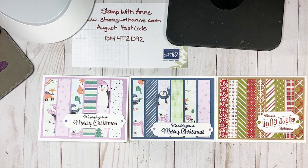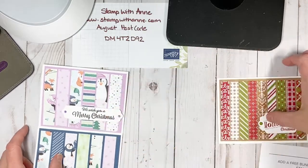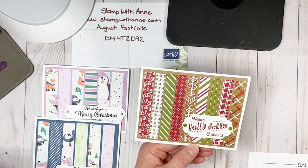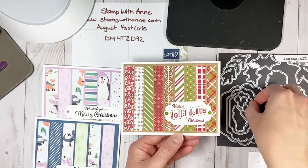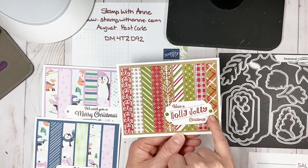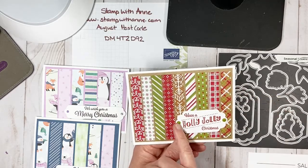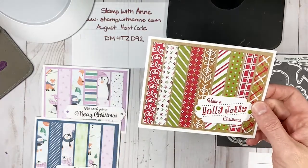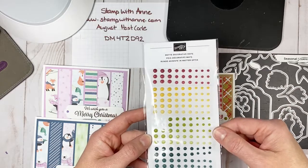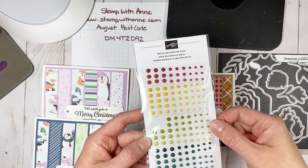Okay, so as I was saying, yes, you can put that label anywhere. So this label that we used on this card is actually from the Seasonal Layers. It's this one. And we also used the new decorative dots. So if you place a $50 order with me this month, you're gonna get these dots for free. And these dots look like this. They have four different colors in them. Especially if you're a huge fan of embellishments, this is a must.